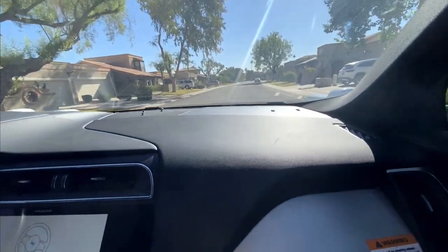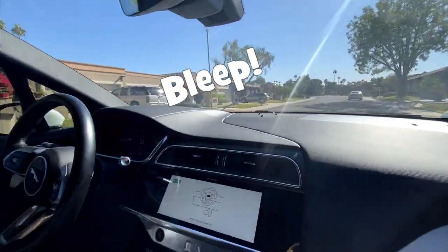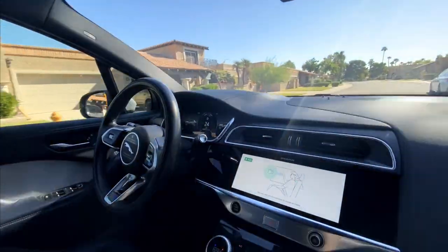We'll do all the driving. We may use interior cameras.